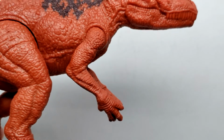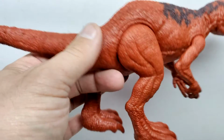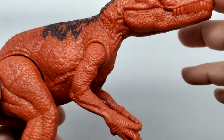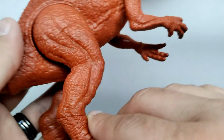The arms are in pretty much the same position, and the leg on this side is further forward more so than the opposing leg, so that's pretty much the only real difference. The tail does also curve away from us. As far as the articulation goes, you have articulation in the arms, only forward and back. Same deal for the legs, only forward and back. It is pretty smooth though.